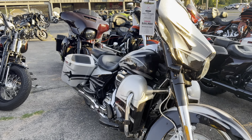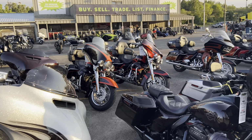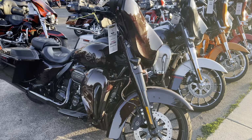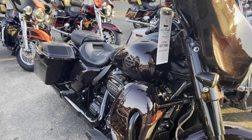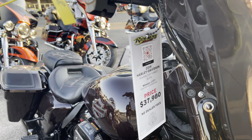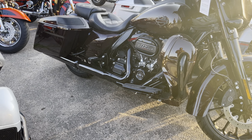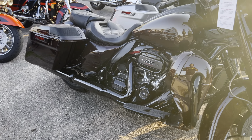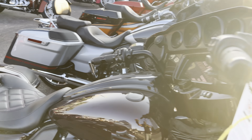Good. I see they have a big space back there, which they did not have before. So I hope somebody is not buying up all the bikes before the rally even starts. Here is 37,000 for this very beautiful 2019 Harley. 117 cubic inches. And it's a CVO, as you guys can see.